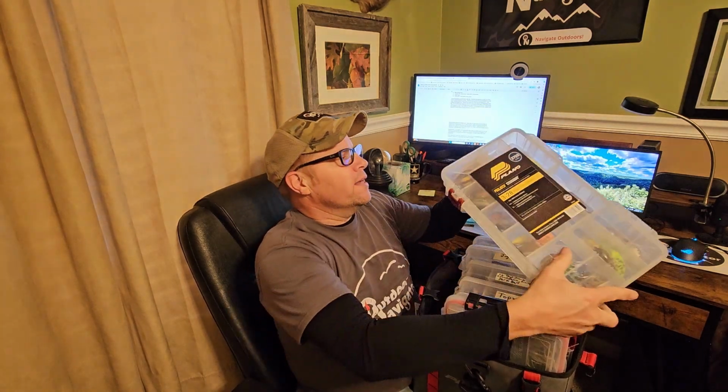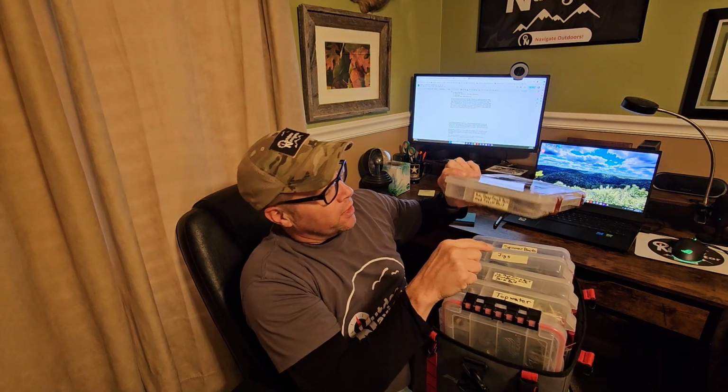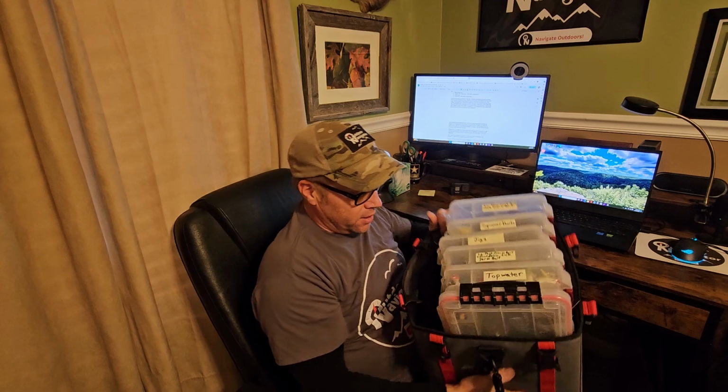the 3700s. Okay, so in these, I've got them labeled. This one here, I got my deep crankbaits, my smaller ones, medium crankbaits. Got spinner baits, jigs. I've got 1, 2, 3, 4, 5, 6 of them. So it gave me space for that. I don't know if y'all can see it, but I've got a little separator in there.